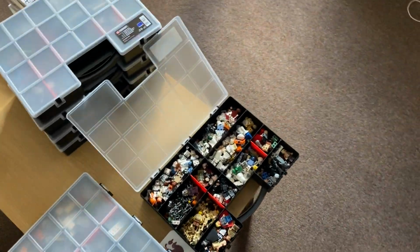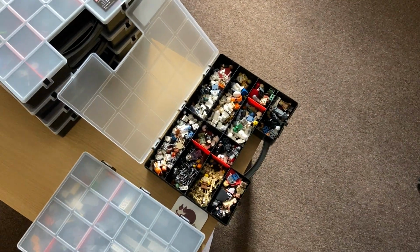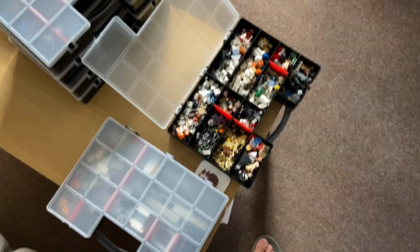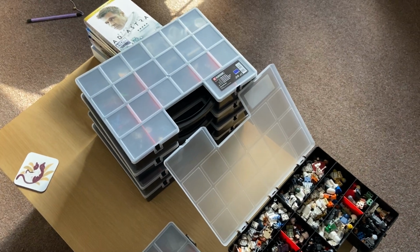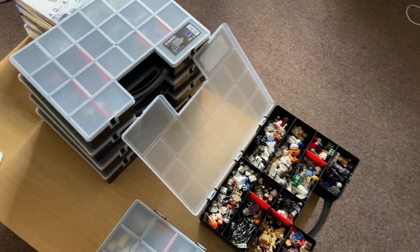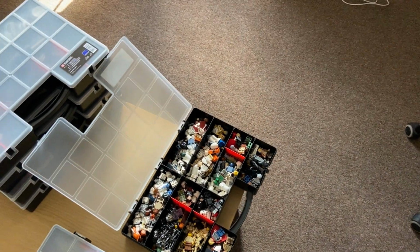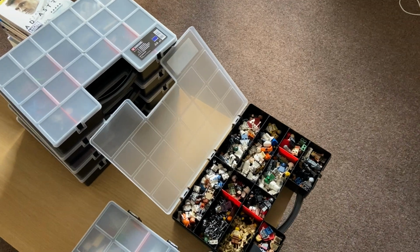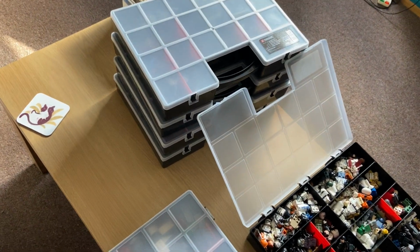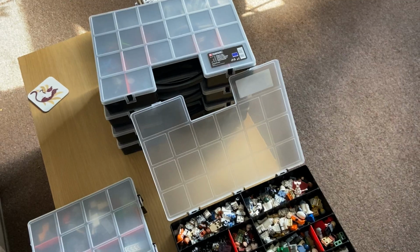First thing is, I went down to my local supermarket this morning to do just the food shop, and they had these for just over £2 each, and I thought, why don't I just get a bunch of them? Because until recently I've been storing all of my Lego in Tupperware containers, which isn't really good for when I want individual pieces. So I bought a whole bunch of these and I managed to sort everything into them with space left for new stuff.